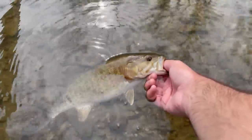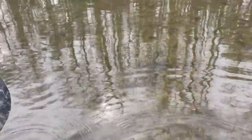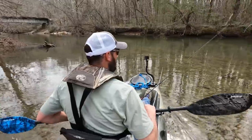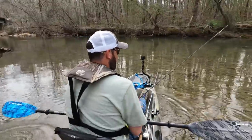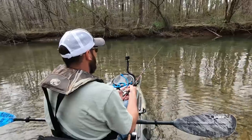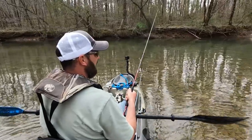It's cool how clear the water is. Actually, I'm gonna try to sit right here, cast over in that little deeper channel over there. I never saw that one, he just picked it up. Sometimes I'll see him, it's so clear in here.